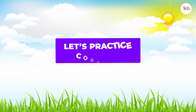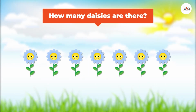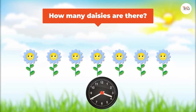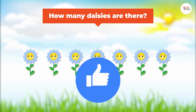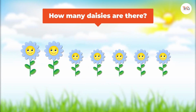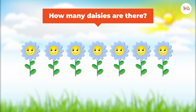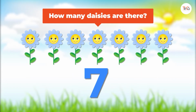Now, let's practice counting. How many daisies are there? Great! Here we have 1, 2, 3, 4, 5, 6, 7. So there are 7 daisies.